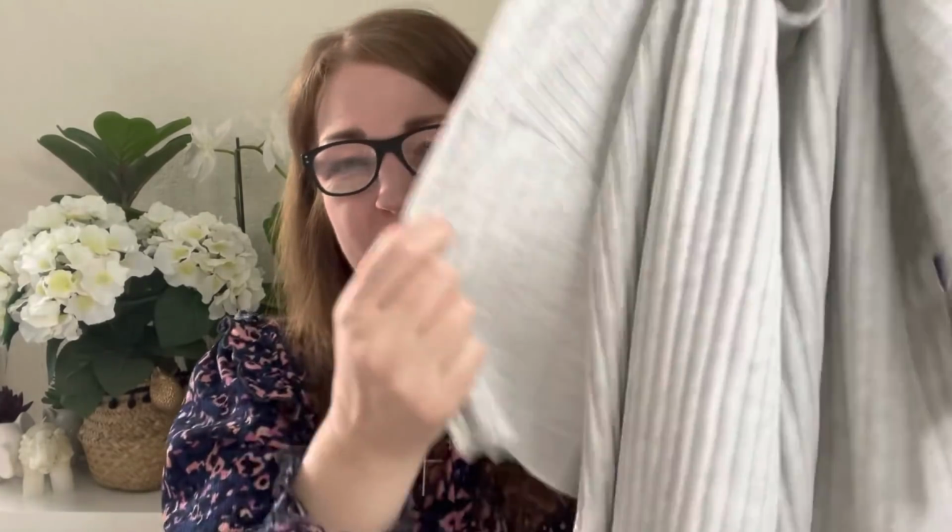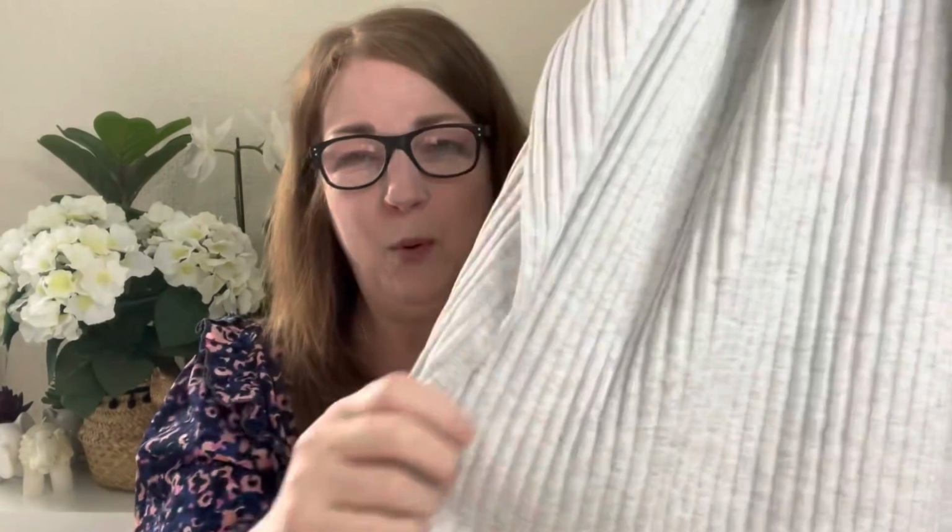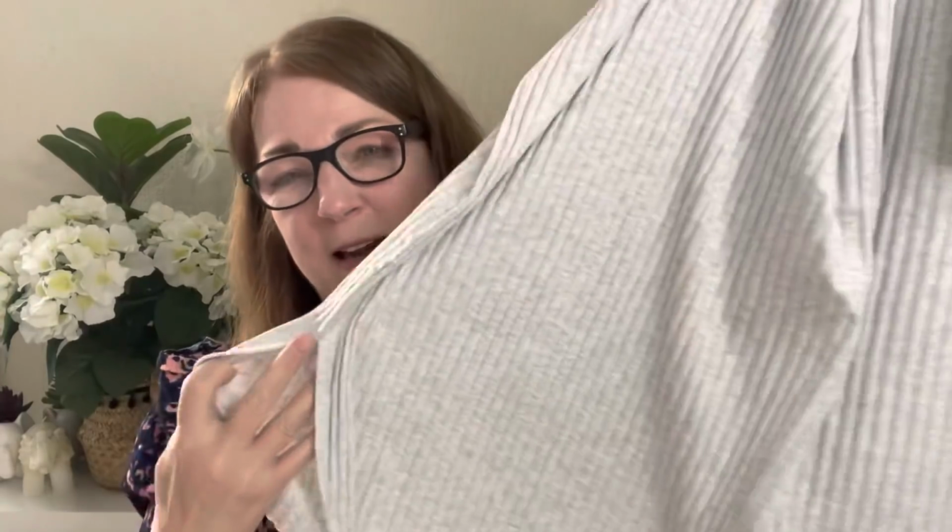Right, so this top, what I got in a large, and it was $12.99. So I'll show you what I mean, and then you'll know. It's just short sleeved, but it's got a long body. It's in this really soft and stretchy fabric. And you know, the sort of thing for lounging around the house. But I want to see whether I can actually pull this off.